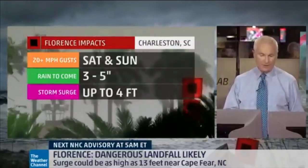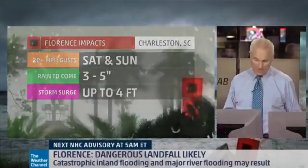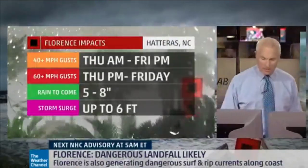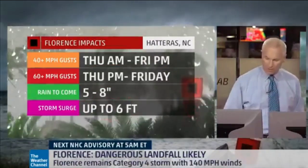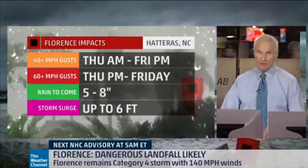Charleston, South Carolina, Saturday and Sunday could see those winds. Rain 3 to 5 inches, up to 4 feet of storm surge. And in Hatteras, North Carolina, we could see 60-mile-per-hour wind gusts Thursday evening on into Friday, and up to 6 feet of storm surge with up to 8 inches of rain. Lots of impacts for a lot of people here, Ray.